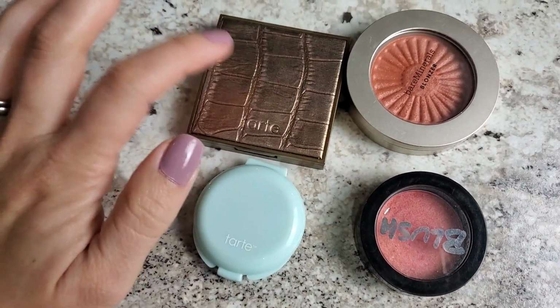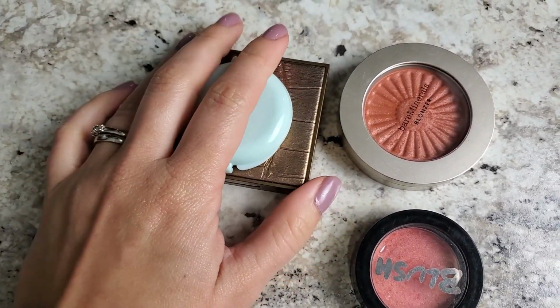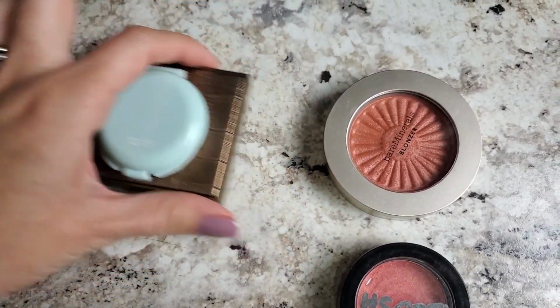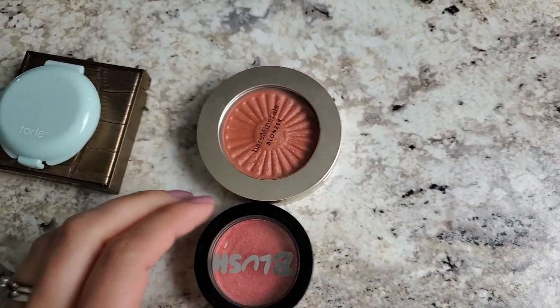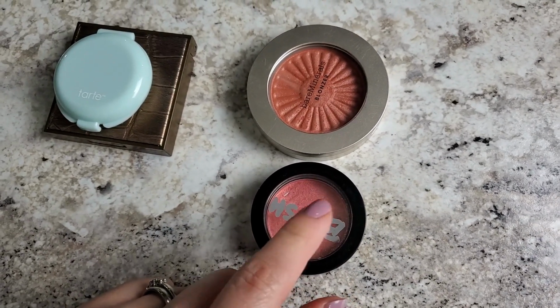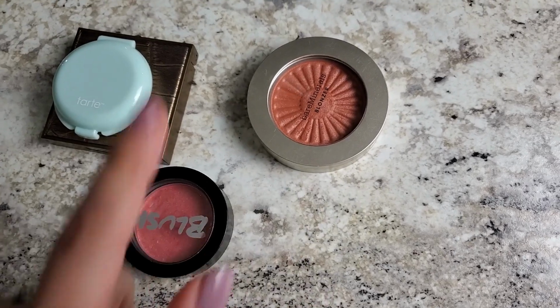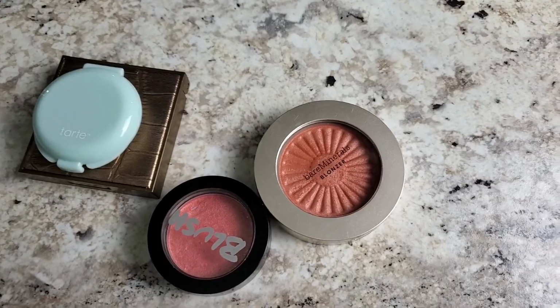I had 2 Tarte bronzers, a powder and a cream. I've met my goal for usage on both of these, and I'm panning a powder and a cream bronzer, so I'm just going to put those away and not pull anything else. I have these 2 blushes. Again, this was pulled in my whole collection project pan to use one more time because I've been working on it a lot. I'm ready to put that away, and I reached for this quite a lot, but I am going to pull one new blush.